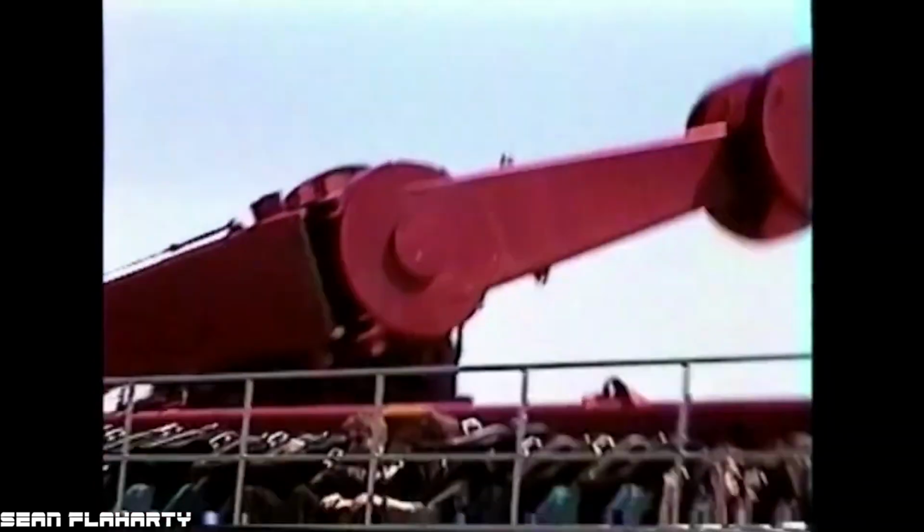At least 8 standard Waikiki Waves were produced. Sadly, only one of them remains operating today at Tashkentland in Uzbekistan.